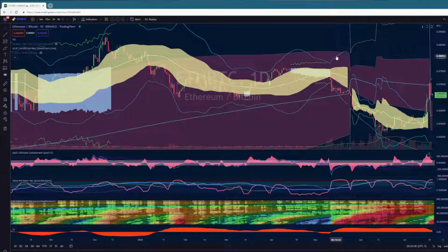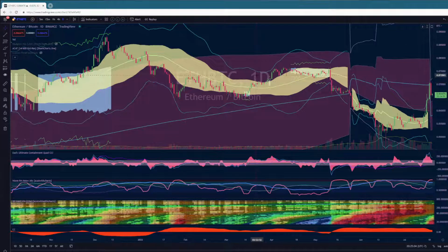If Bitcoin is in a longer term upward trend, typically altcoins will adjust their price to the downside so they can maintain the same USD value. But if it's just a short upward move, the coins can typically perform quite well.